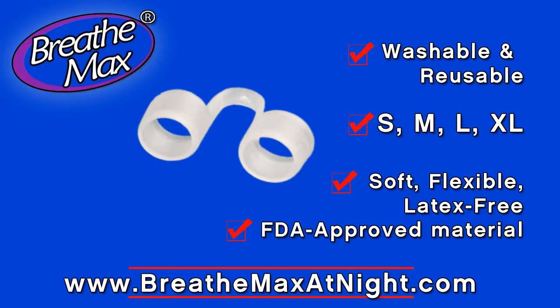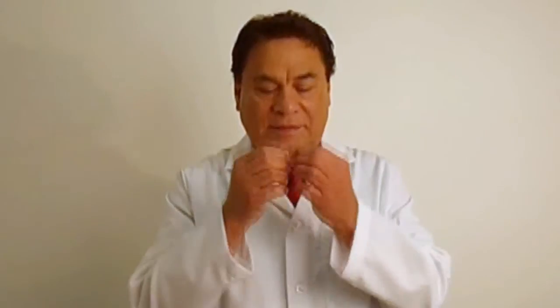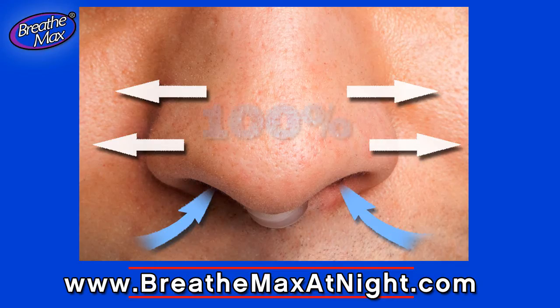But seriously, if you have a snoring problem or other nasal breathing problems, then the Breathe Max Nasal Dilator can be your solution. The new Breathe Max Nasal Dilator is the most comfortable and effective nasal breather in the market today. Unlike one-time use disposable strips, the breather is washable, reusable, and available in 4 sizes. Made of soft, flexible, latex-free, FDA-approved materials, Breathe Max gently goes into your nostrils and instantly opens up your nasal passages 100% for maximum nasal airflow.